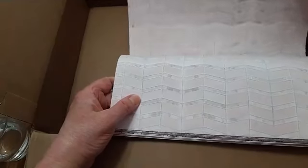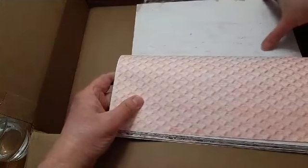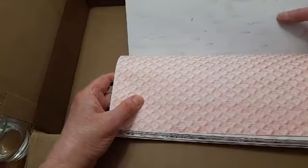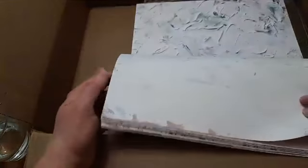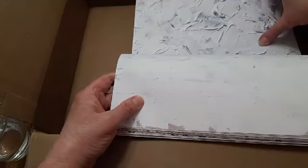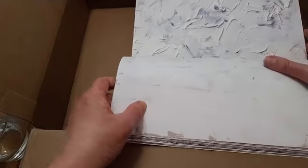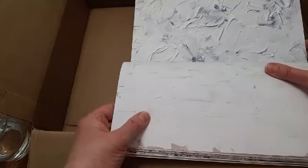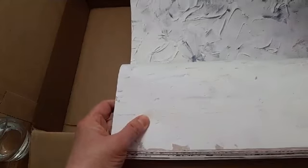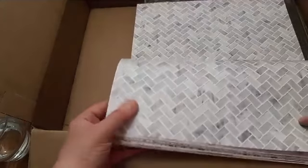Another mosaic. Another kind of plaster looking. This one. So the difference about this package of paper is that instead of just 12 designs, there's 24 designs in here. So it's a double package.